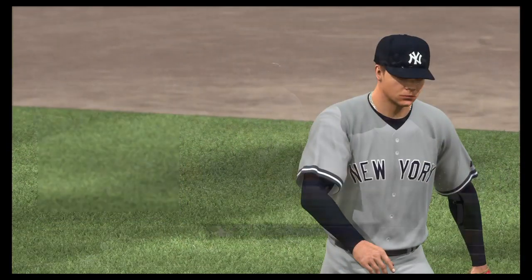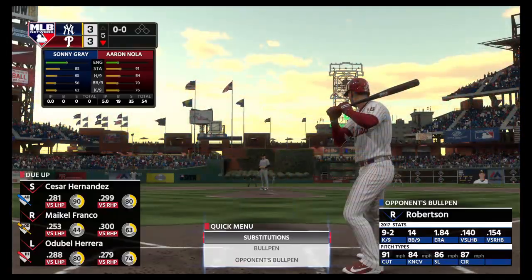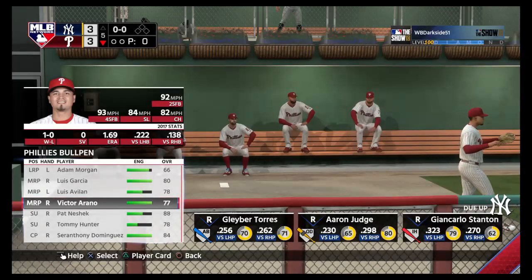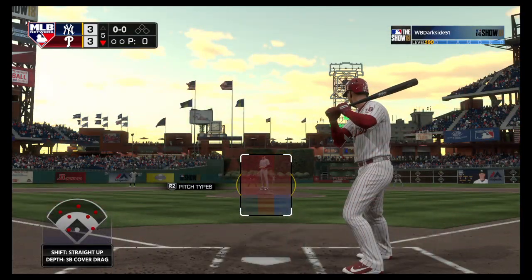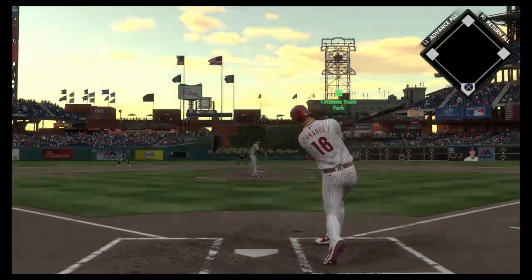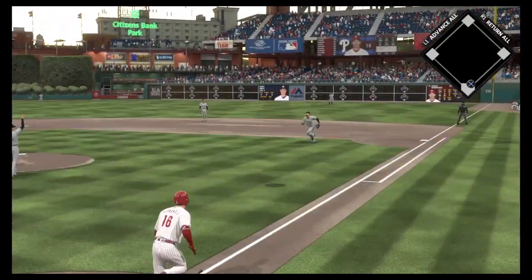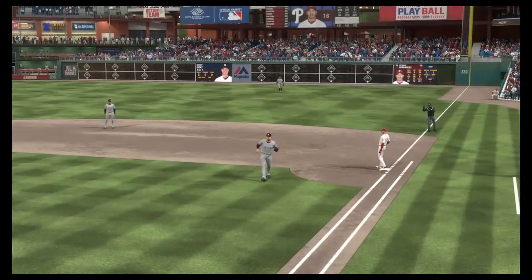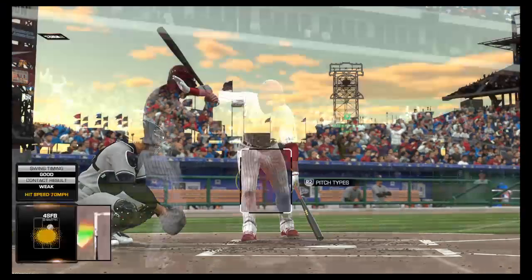Sonny Gray, 5'10" right-hander, comes in out of the bullpen to do the pitching. Cesar Hernandez will be the first one to greet him here as he'll be forced to turn around and hit from the left side now. Ready to deliver. Here's the first pitch. Pops this one up. Voigt is under it. And he hauls it in for the first out of the inning.